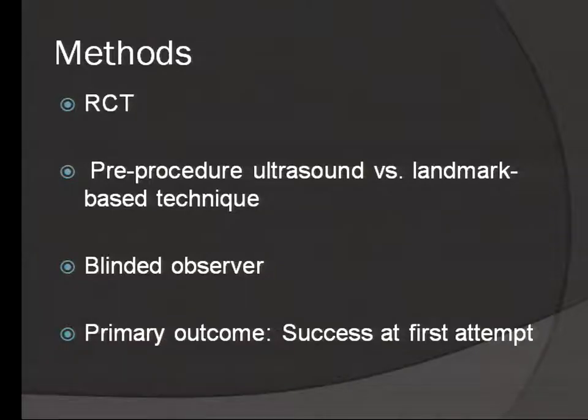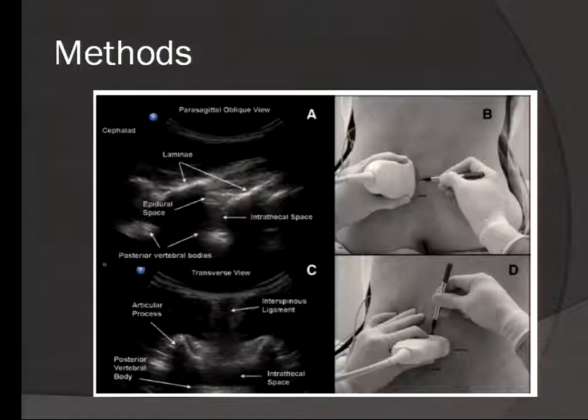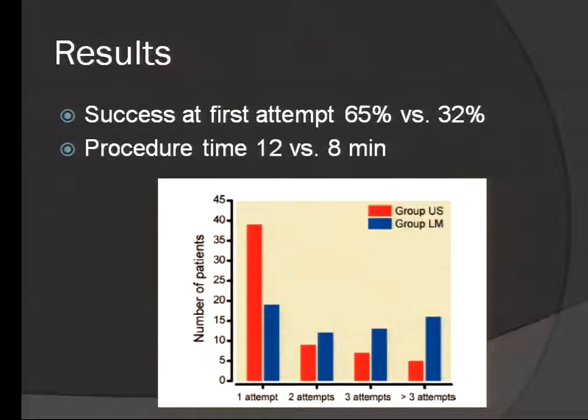So it's a randomized trial. They randomized the patients to pre-procedure ultrasound versus landmark technique. They used a blinded observer to document all the outcomes, and the primary outcome was success at first attempt. The way they did the ultrasound has been thoroughly discussed in the last couple of days, and I think the results are highly significant. It showed that if you do an ultrasound scan prior to spinal anesthesia for orthopedic surgery in these very difficult patients, you're twice as likely to be successful on your first attempt than if you don't. I think this is a tremendous help clinically, and it's a very well done study, and that's why I think it's quite significant.